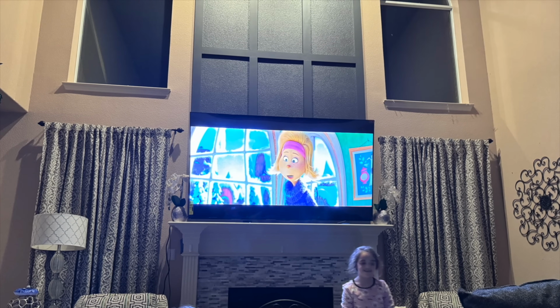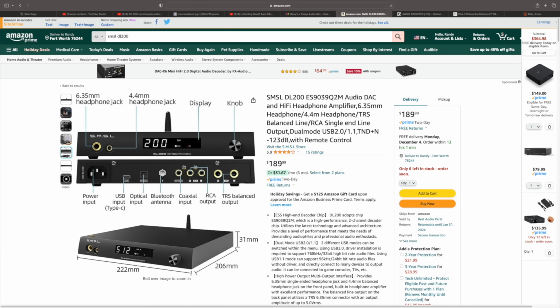Anyway, the DL200 uses a Sabre ES9039 Q2M DAC chip. It has a 6.35 millimeter single-ended output for your headphones on the front, as well as a 4.4 Pentaconn output on the front. On the back, it has regular RCA outputs and balanced TRS outputs. It has a Bluetooth input, a coaxial input, an optical input, and a USB-C input. All the inputs, but most importantly for me, it sounds awesome.